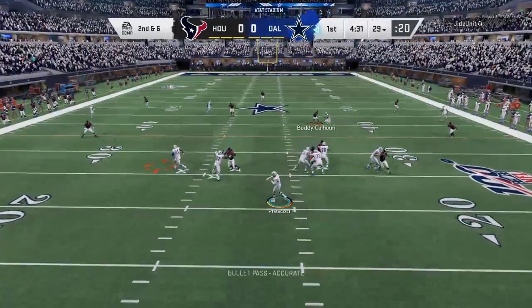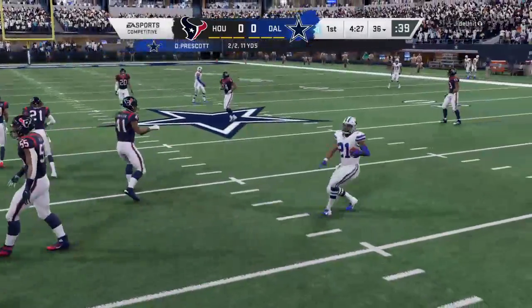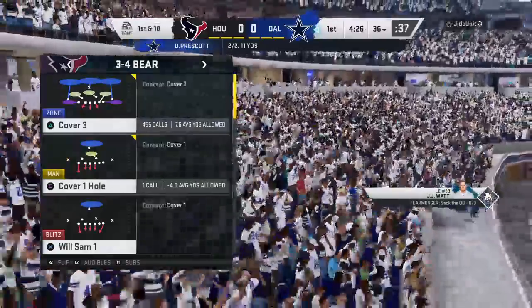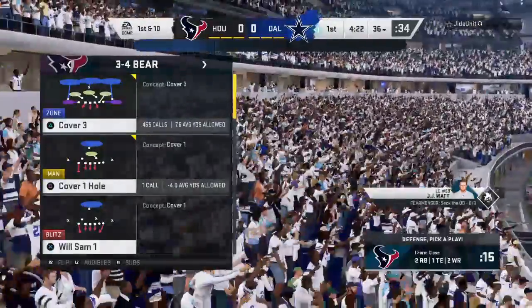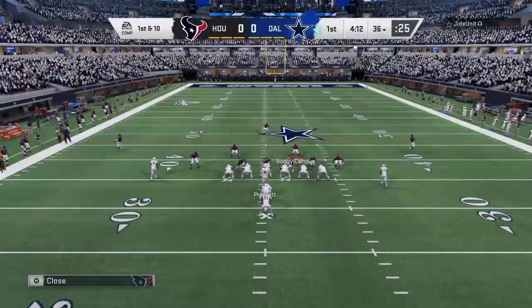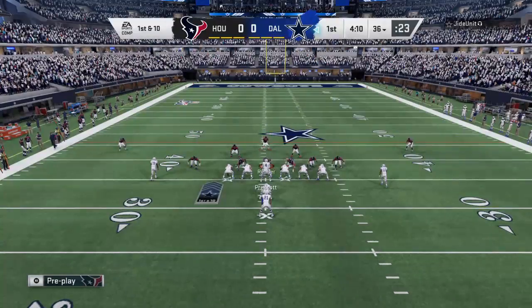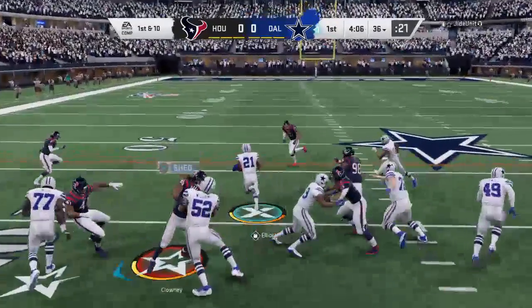Now Prescott. That one complete to Elliott. I like it, I like it, I like it. Get everyone involved in the passing game, and you know you can create those great mismatches throwing it to your guys out of the backfield. And on the first drive, that can also help establish some rhythm, right? I think so. It gets everyone involved. They feel like they're part of it and really gets them amped up as they go forward.